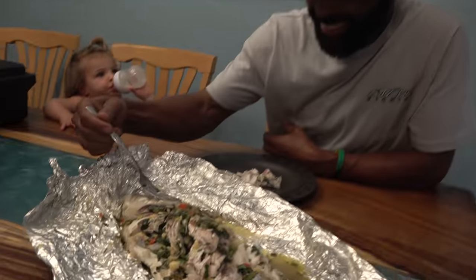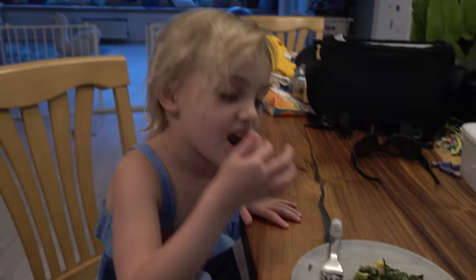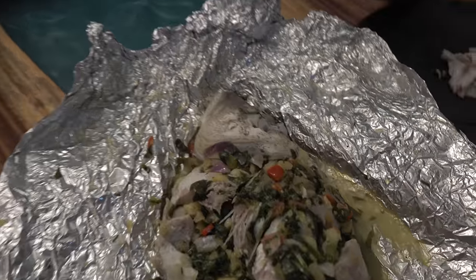Sadie, what do you think about that? Sadie ate the fish. The whole fish. She ate all of her fish already. Well, see, I'm used to seeing fish like that all the time. You know? All right, let us know what you think too, Mike.